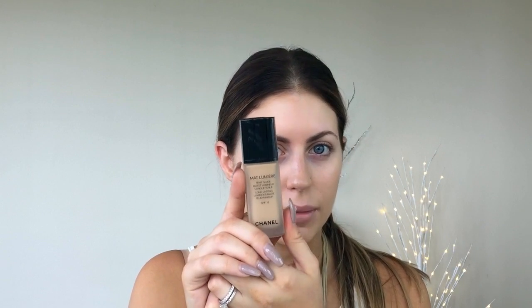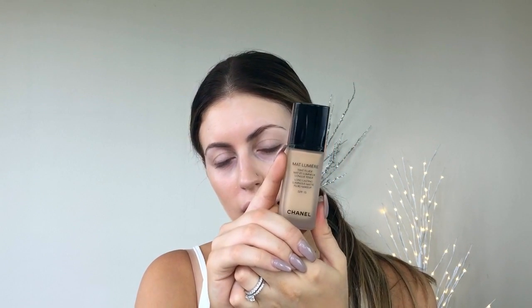Not only is the product good, but I just love the way that the packaging comes. Look at that, how pretty is that? I just think, if you're gonna buy a high-end brand, you want the packaging to be pristine, and that just looks gorgeous to me. Anyway, it comes in its little pump bottle, which is nice, comes with the little Chanel lid, and the bottle's like a frosted bottle.